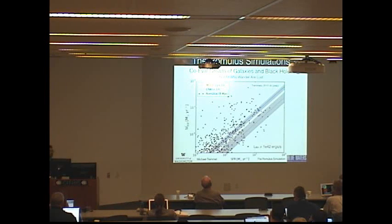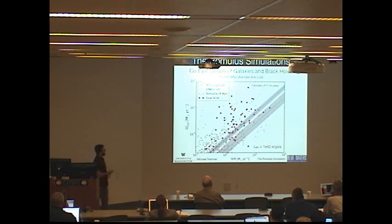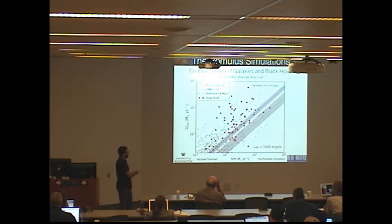But because of the nature of these simulations, we can go a bit further, and we can ask, what about different types of black holes? In particular, what about dual AGN? So these systems are rare, but we've discovered a few of them already. And we can see that systems that have two black holes in them, two active black holes, the most active black hole tends to lie above this relationship. They also tend to have relatively high star formation rates.